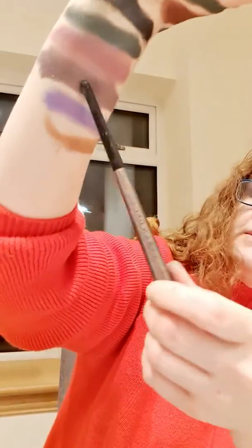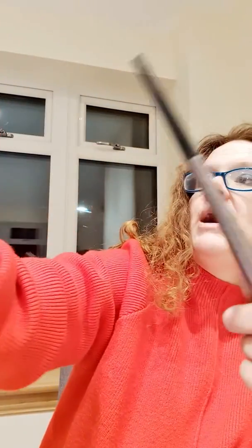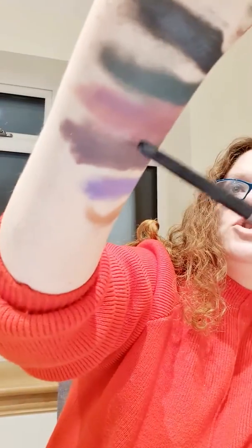Favourite one probably is that one there. And so yeah, these two purples. I do actually like this one here. I like the Approaching Thunder as well. Yeah, great selection there. Really enjoyed unboxing it. Really enjoyed playing with the eyeshadows.